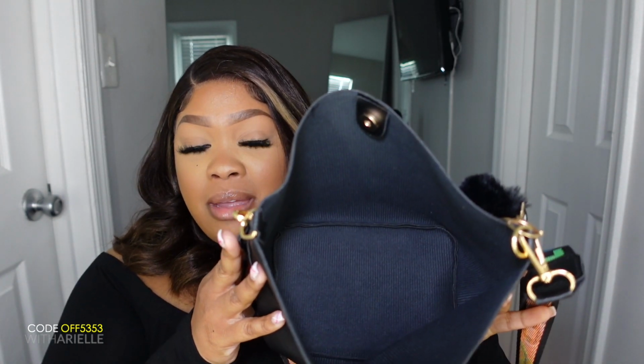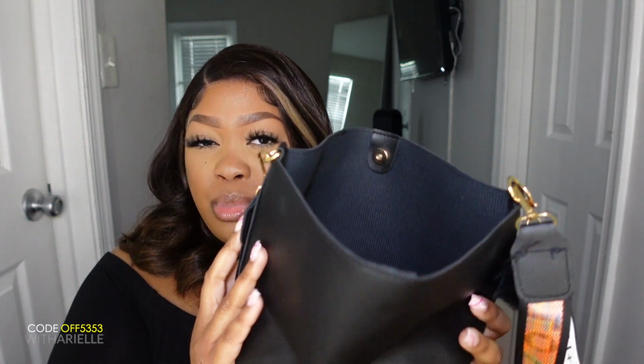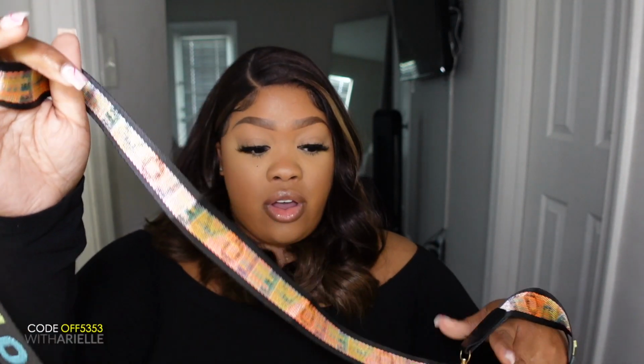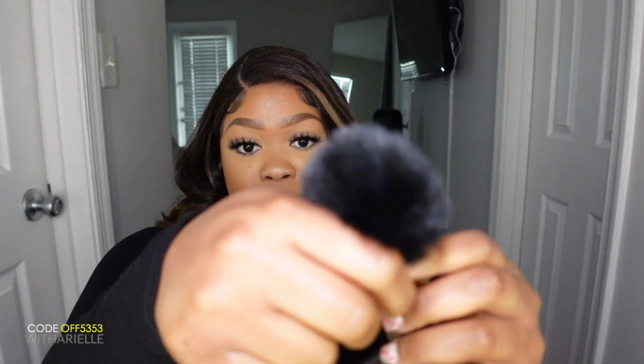Now the next two are similar. It's supposed to be like a bucket bag, and it has a button to close it for security. Again, not a lot of support. It came with a strap. The strap says love. The strap is fairly long. I like that. It also came with a little pull.